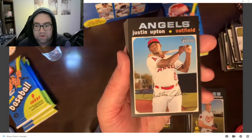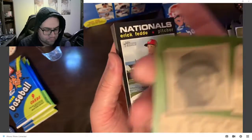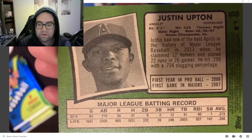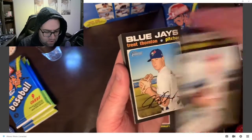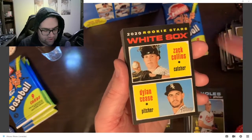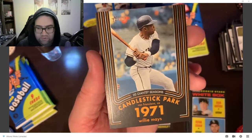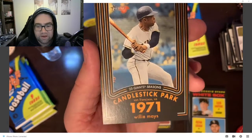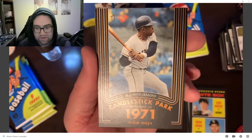Justin Upton. It was fun watching when he was with Atlanta. They just show stats from last year, huh? Collins and Cease, pitcher catcher rookie combo for the Sox. Hey, look at that, Joel. That is a slick card. Look at that. The centering on that is perfect too. That's really cool.